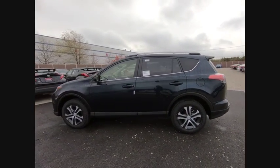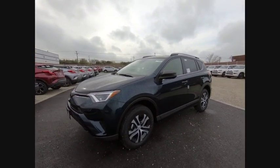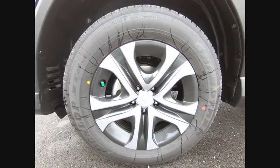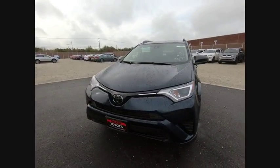This vehicle has less than 100 miles. Here are some of this vehicle's great options: traction control, air conditioning, dual airbags, power steering, four-wheel disc brakes, electronic stability control, CD player, power windows, rear window defroster, trip computer.